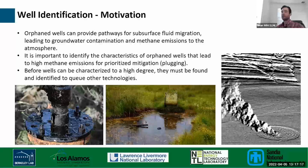Photo of the top of a well with black oil and 4 bolts holding a metal tub down that is connected to the top. Another photo of a grassy swamp with small pond, with a well in the middle with a rusted sign that is illegible. Last photo is a black and white aerial shot with a circle that has smoke coming from center.